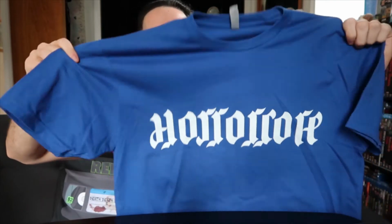Colors again, a range. I got this awesome blue. Again, same build, same material, same quality. This is Next Level. I can put it on Gildan, I can put it on a bunch of other manufacturers, but this is soft. I love this. Next Level is the one for me for sure.